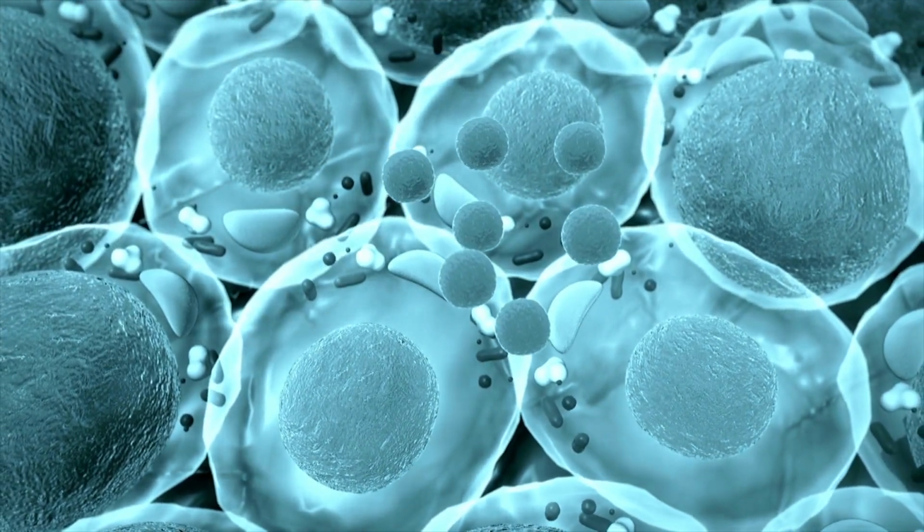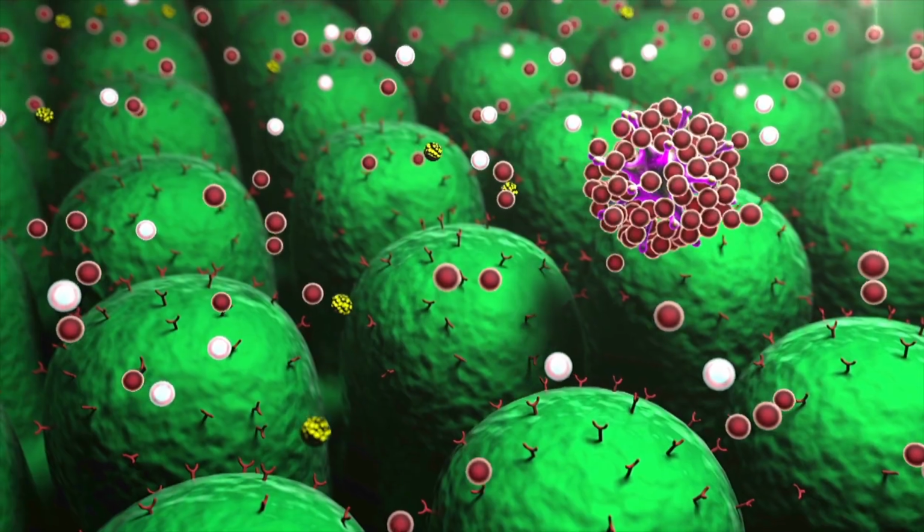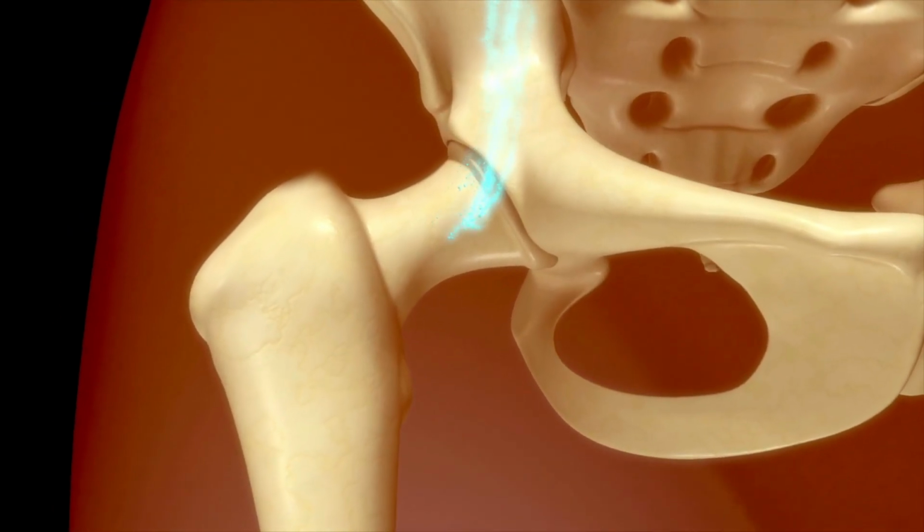So why is vitamin D important? Well, vitamin D protects your cells from oxidative damage, especially your cell membranes. It's also really important in boosting immunity. It's a crucial component to keep your immunity very, very strong. Vitamin D is also crucial for healthy bones, but it doesn't end there.